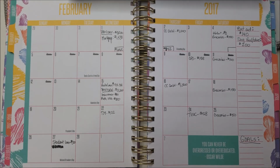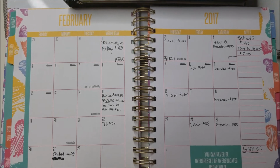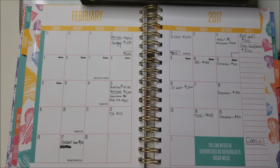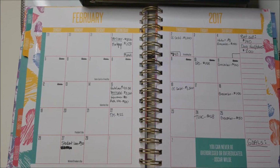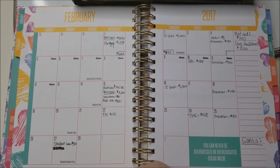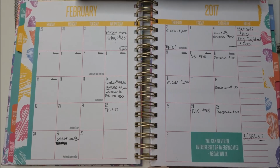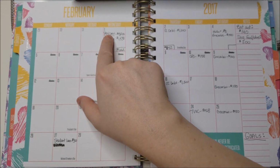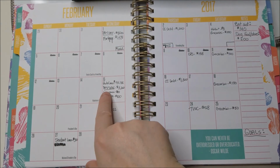I do recommend what I had done in the past when I tried the calendar budget. So if you are going to do the calendar, the first thing I recommend is that you start with pencil, i.e. this, you start with pencil, and then as you pay off your bill or your debt, then you put it in pen. So the first thing you're going to do is plug in your income.